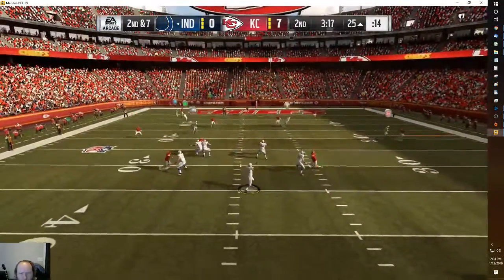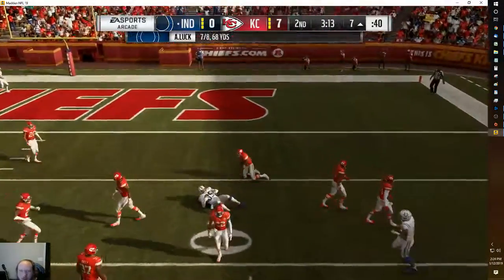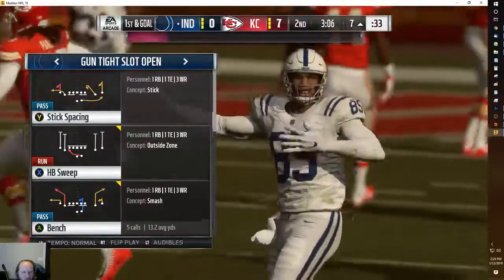To throw on second down is Locke. And this is caught at the 8. And brought down, but not before they get it inside the 10 to the 7. Another good reception there. The Colts on the march.